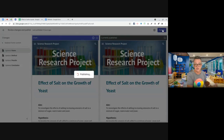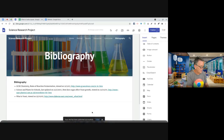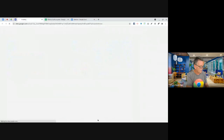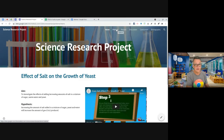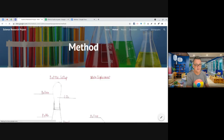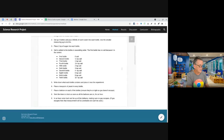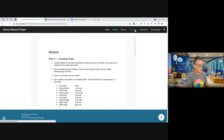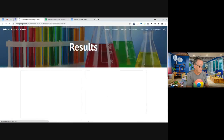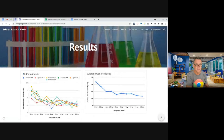It then takes those changed pages and publishes them live, and you see this little box at the bottom pops up. It says it's been published. Do you want to view it? Yes, I would. Click the view page. And now what I'm looking at is the actual finished website. If I just go through there, you can see it actually looks pretty good. This is what I meant about the Google Doc being in a scrollable window inside the page. If I go over to my results page, you can see all my diagrams just show up on the page just like that. So it's pretty neat.